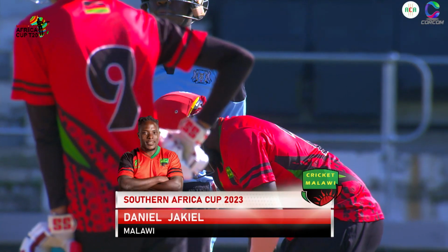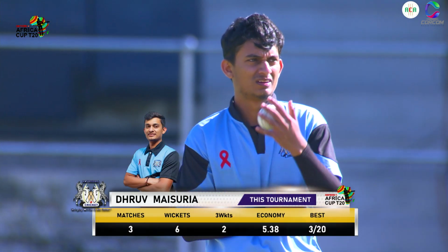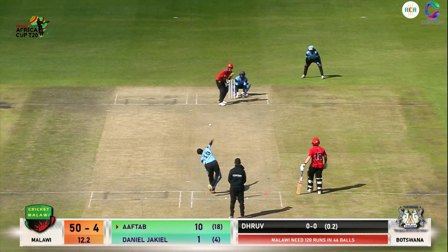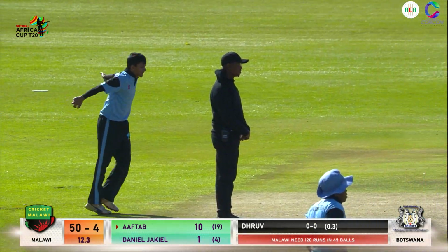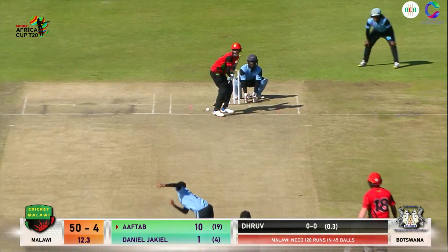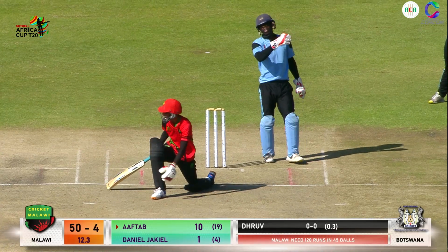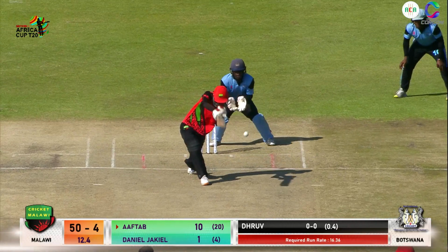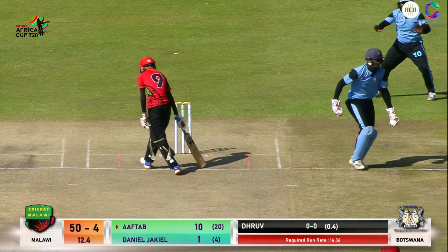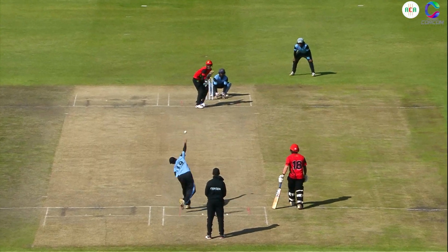Daniel Jakil confirmation that he's the man in. The other impressive bowler in the competition, Dhruvkumar Maisuria, makes something of this innings and perhaps even gets his team close. Beautiful drift and turn with that googly. Now he's gone across the line. He certainly bamboozled the batsman. Tried to watch the wrist very carefully. Now here's the other. Draws him into the stroke. Almost finds the outside edge.